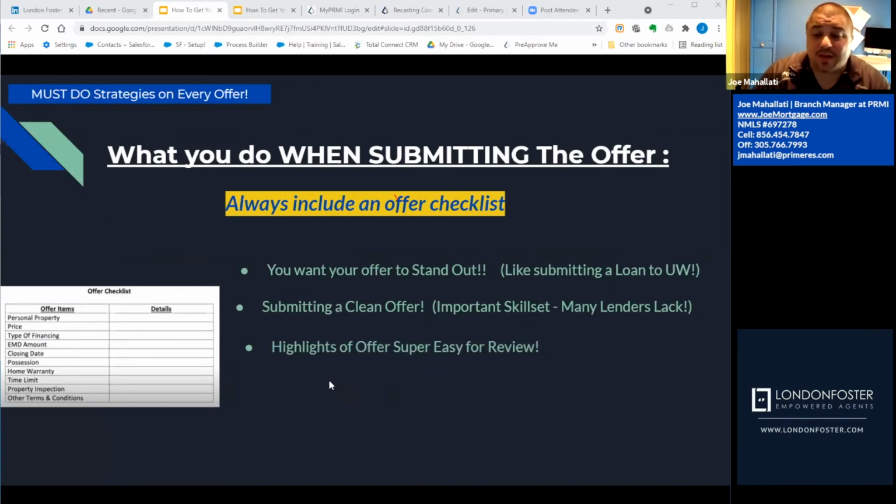I'm just going to reemphasize, it highlights the offers and it makes it super easy for them to review. They don't have to go through the whole contract. They're just seeing all the bullet points of everything that is important and necessary for the seller to make a decision.